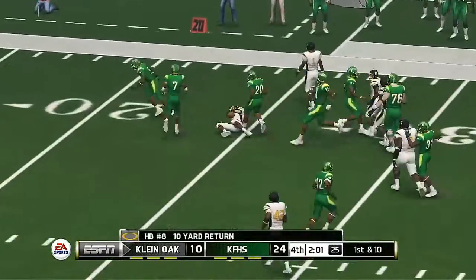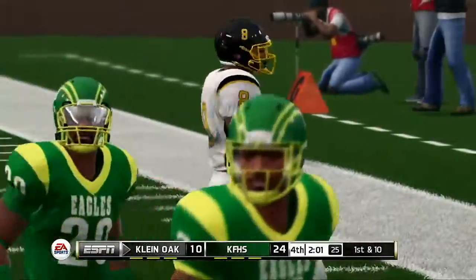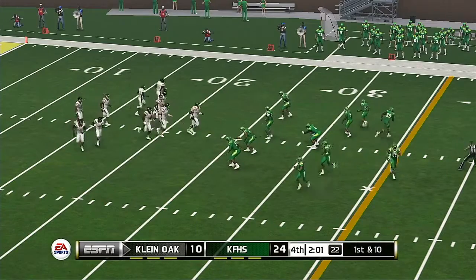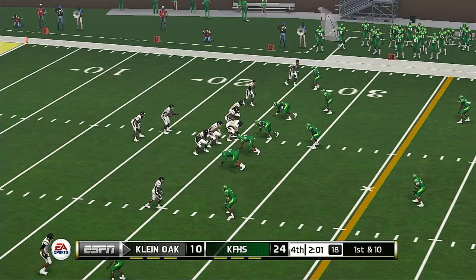From the 15. Well, they've got the ball back, but they're still trailing. They need to score here, then recover an onside kick and score again. Although this game isn't over yet, I just don't think they can accomplish that feat with this much time left in the game.